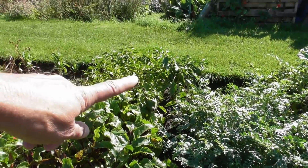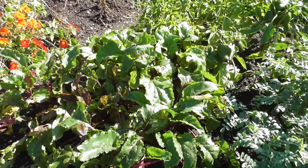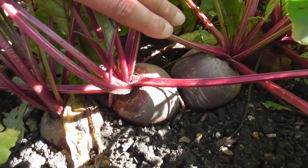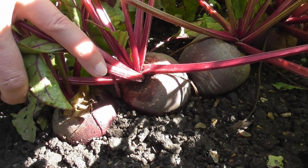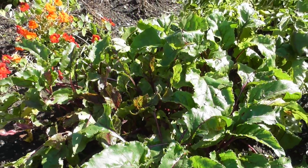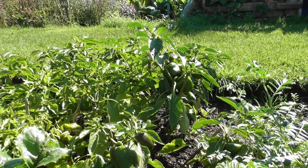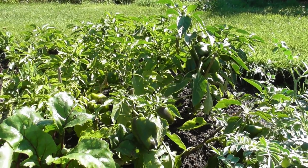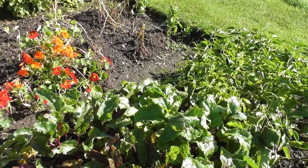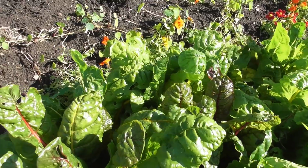Okay, so I want to look at the peppers. Can't go this way. The beetroot all look fine. They're nice and fat. Oh yeah. Harvest some of those soon. I mean, I can see from here that I've got some nice peppers, and I've also got some damaged ones. The slugs nibble a hole and then the woodlice get in. Let's back down this way. The chard is looking beautiful.